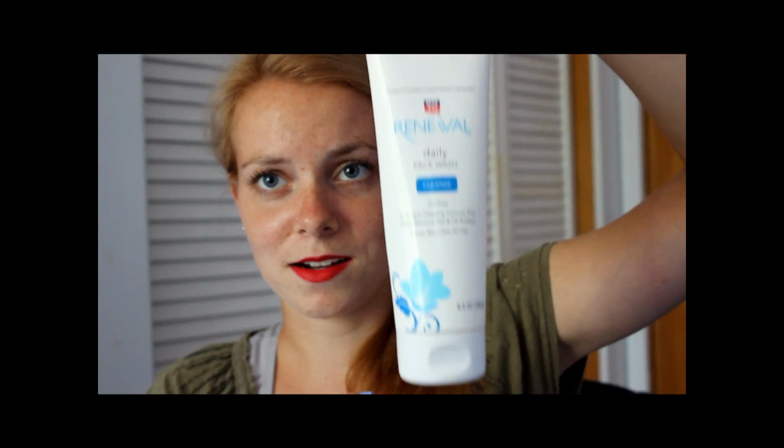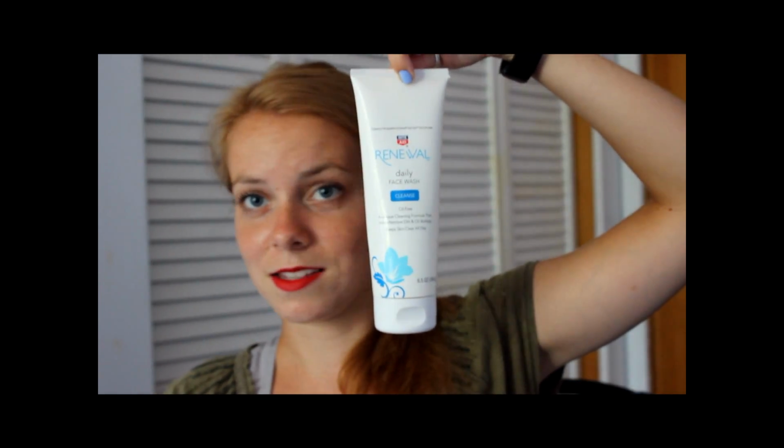I used this maybe a month ago. It didn't last very long. It's a big bottle. You can't even see the whole thing. It's as big as my head. It's a big bottle, and it didn't last me as long, and it had a weird scent. Not a bad scent, it was just kind of off smelling. I didn't really like the scent.